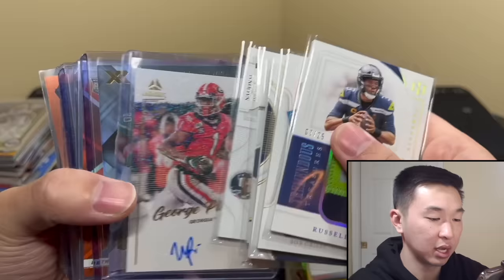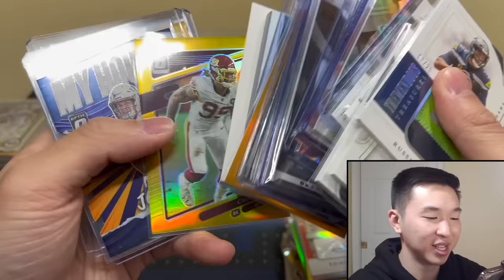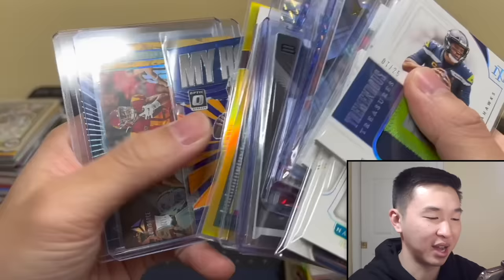Overall, I'm very pleased with the haul. A lot of good stuff. Tons of top rookies. The only thing that didn't take care of us was the NT, which is same old, same old. The big boxes, I don't think I've ever done good on before. I've always done pretty poorly on those, but we'll keep trying. And Herbert definitely takes the cake. So super sick. Love doing these.